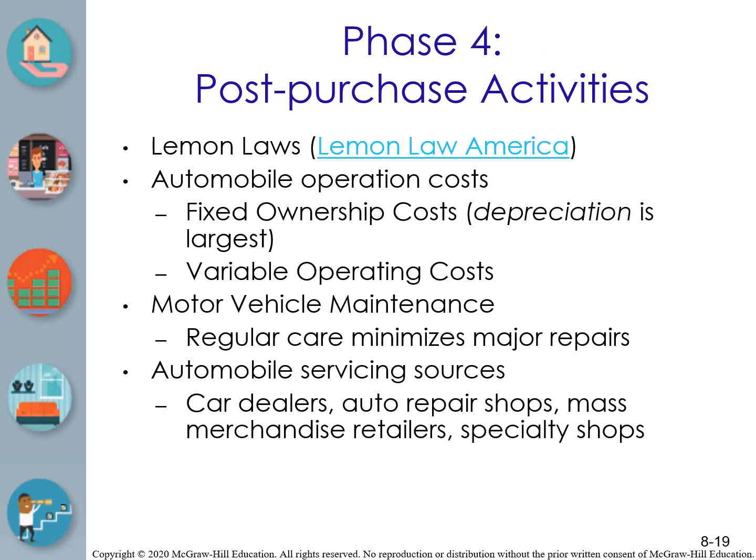So, post-purchase activities: lemon laws. Basically, a lemon law applies if the vehicle turns into a terrible purchase. Then there are automobile operation costs. Among fixed ownership costs, depreciation is the largest. There are different measurements of the total cost of operating a vehicle, and a lot of different metrics available. There is also variable operating cost. The fixed ownership cost includes the cost of your monthly payment, and depreciation is the part that goes into this as well.